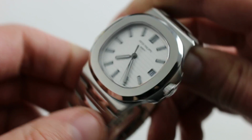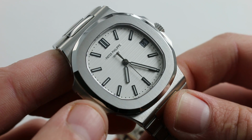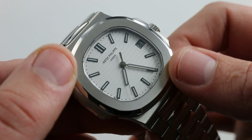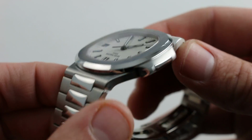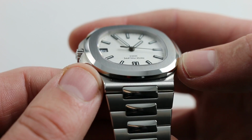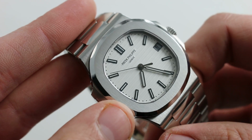Now, the case is the classic Gerald Genta Nautilus as first envisioned and realized in 1976. You have the winglets across the flanking sides of the case. You have the rounded geometric form of the bezel. You have the contrasting polished and satin finished surfaces, as well as a combination of rounded compound curved surfaces with hard character lines and creases. It rewards close viewing, and it never becomes old.